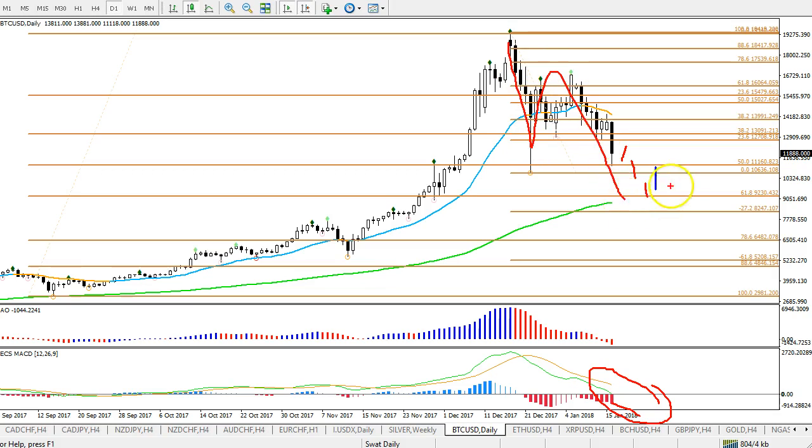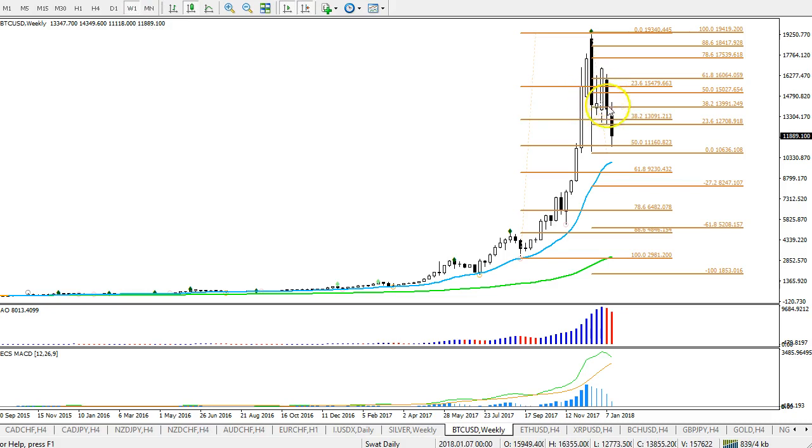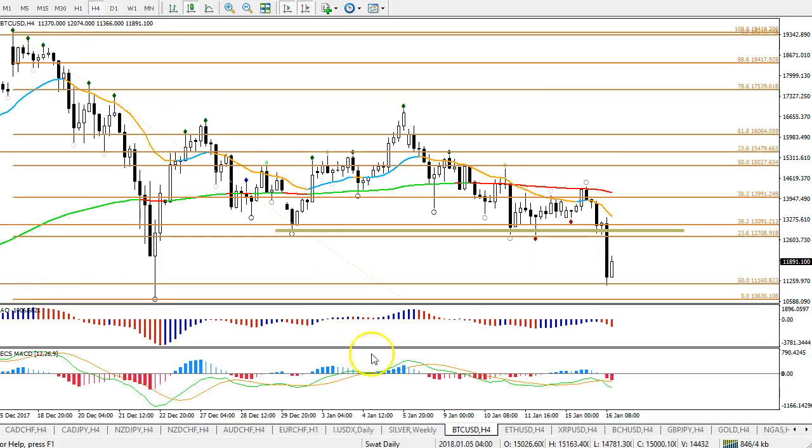This could be an ABC correction, and candlestick patterns at the support levels might indicate that that is the end of the correction, and upside could continue after that. If that happens in the next 2 weeks, I would say, this week, let's see, 2.5 weeks probably, it looks still good for continuation if that happens in the next 2.5 weeks.